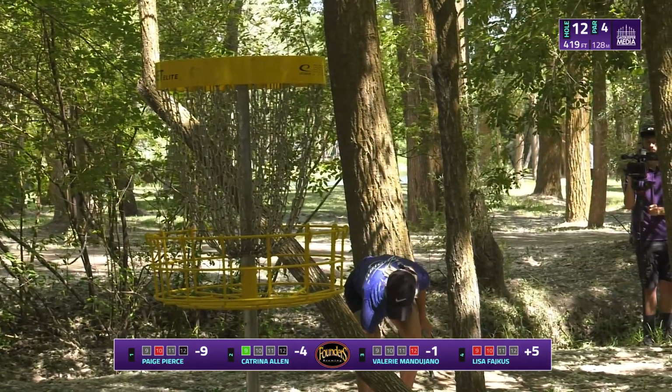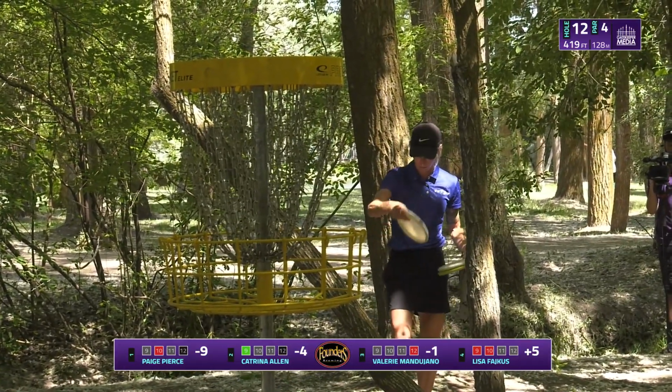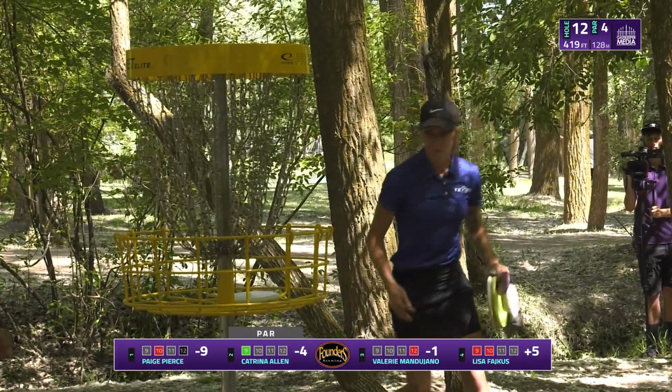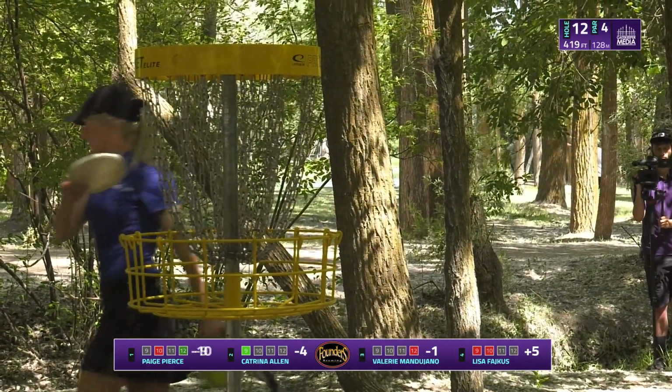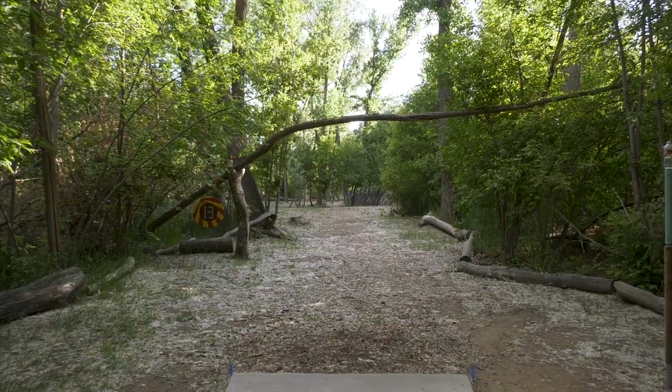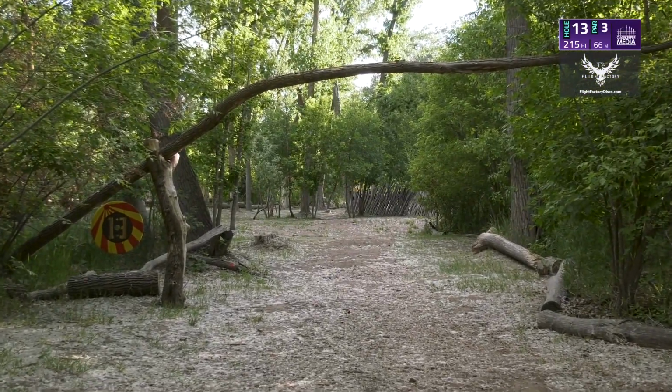Lisa's such a fast player. She just doesn't take any time for anything, and not in a bad way. It's just she knows what she's going to throw. She already knows her next shot, and she walks up and she executes swiftly. Yeah, I think it really depends on what kind of player you are in regards to that strategy.